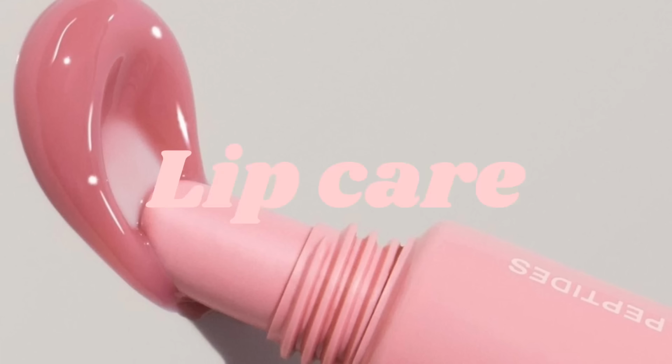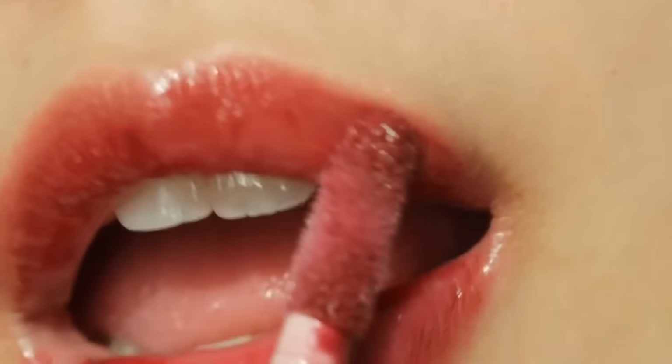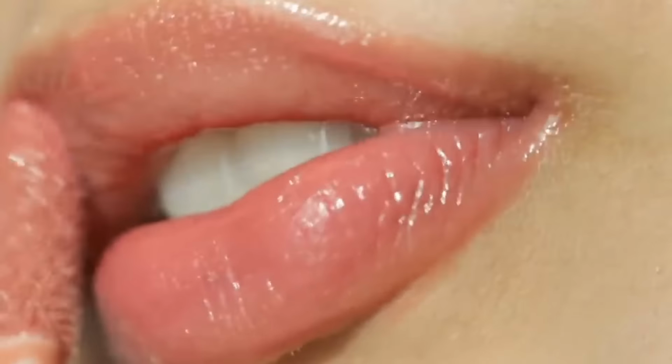Step 7. Lip care. I've never seen an angel with chapped lips, so don't forget to take care of your lips, as they can also become dry, especially when you work out or you stay in the sun for too long. Use a good quality lip balm or cream to keep them moisturized and prevent chapping. There are so many different types of lip balms, so choose one that fits your needs.